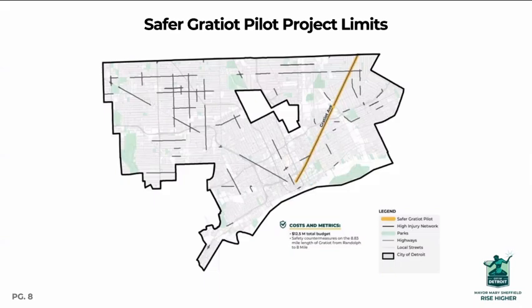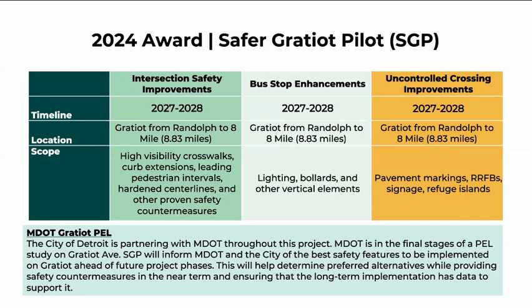So this is our main topic of today, that's the Safer Gratiot Pilot. And this is just a map showing the project limits here. It's much more central. Those other two are citywide, but this one really, the funds are specifically allocated to Gratiot. It is a 12.5 million total budget, and that will cover 8.83 miles that extends from Randolph to 8 Mile, as you can see highlighted here.